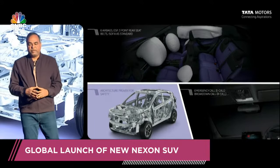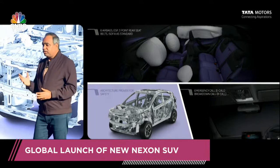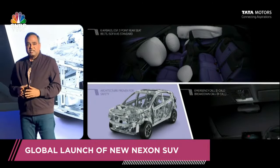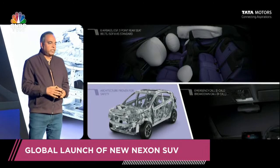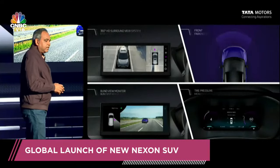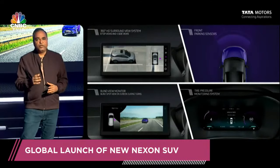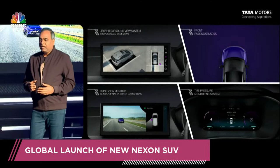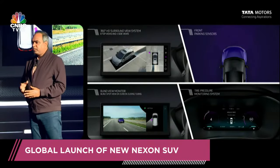New Nexon is equipped with e-call that triggers round-the-clock assistance in case of an emergency and b-call assistance at any time to address a car breakdown. The high-definition 360-degree surround view system with front parking sensors and blind view monitor allow timely alerts for a vigilant drive.